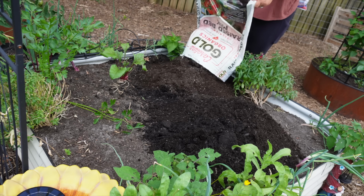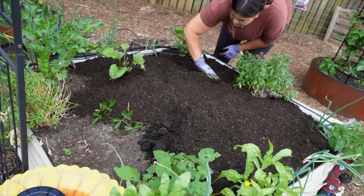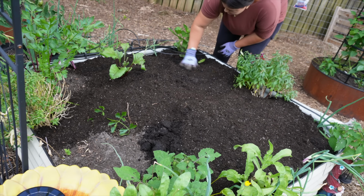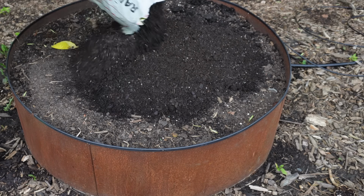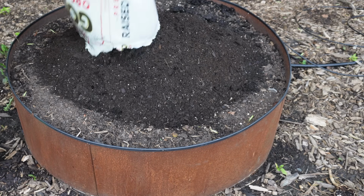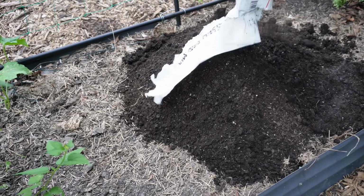So I'm going to be removing the irrigation and topping up the beds with that, just adding an inch or two, nothing too crazy. And if the bed has lost a little bit of soil, I'll replenish that and bring the soil level back up. Once I add that soil, it should be totally ready to be planted for the summer.